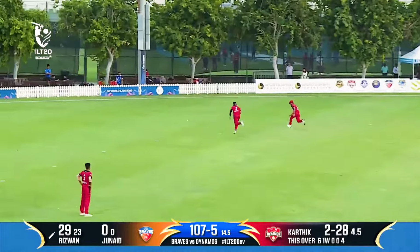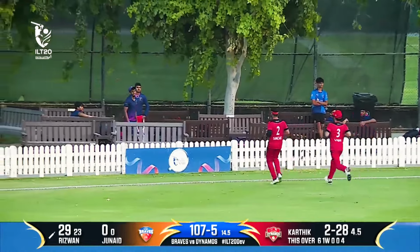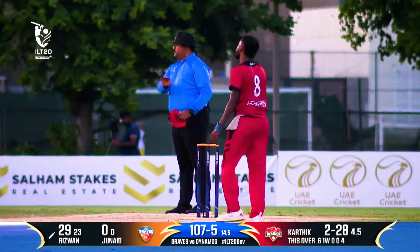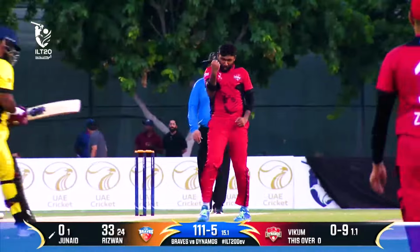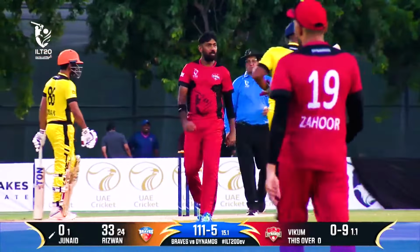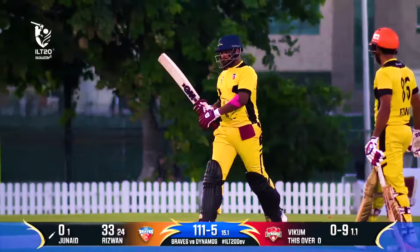Oh, it finds the gap again. It's an action replay, but even better in fact. Very good shot again. This time the slower ball, back of the hand, and Junaid Shamsuddin flatters to deceive tonight. Yeah, that was a very poor shot again.